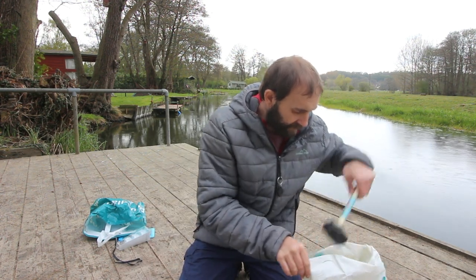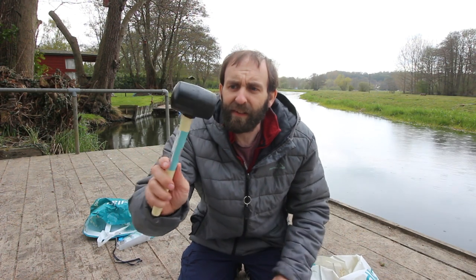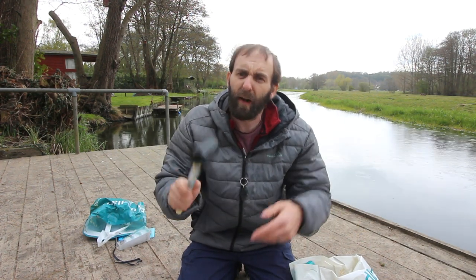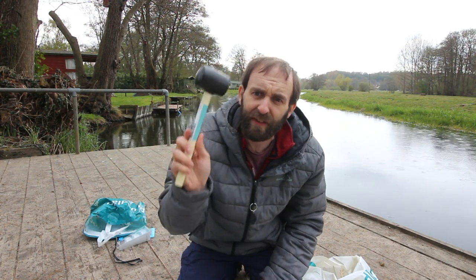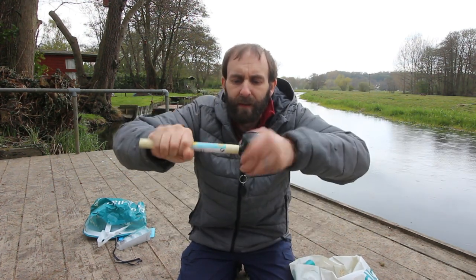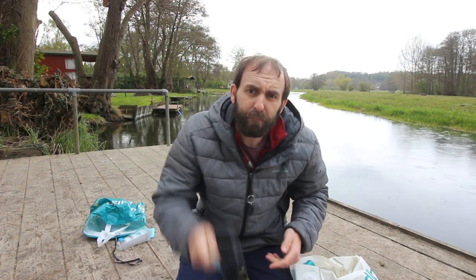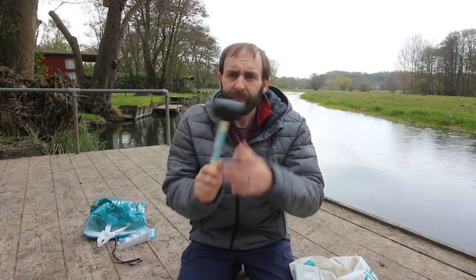With the shelter building, again, we've got a mallet. Remember last year I took the hood off. I thought, what's the point of having the handle that comes off? I checked 15 mallets inside Poundland and they all spun around. But when I'm smashing little pink pegs in, they hold it.